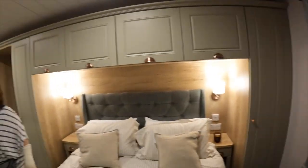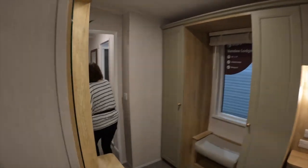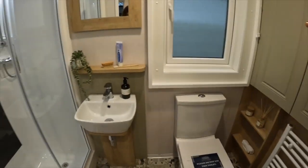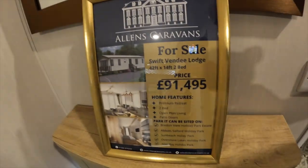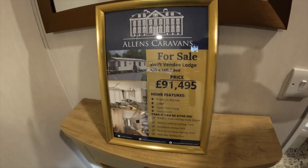But yes, this one's nice. Nice as well. Yeah. There's your other bathroom. You mean bathroom as such? Without a bath? No, there's no bath, just a shower. Yeah. Not an issue. Yes, this one is 91,495. It's got those details.